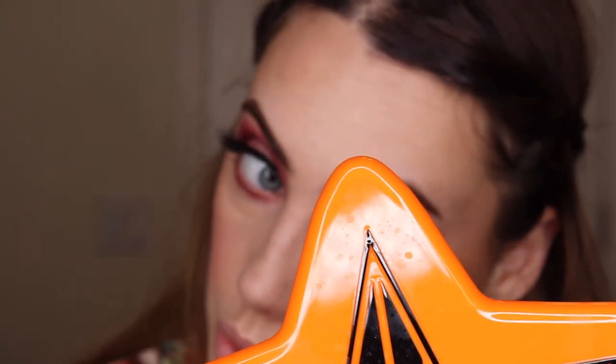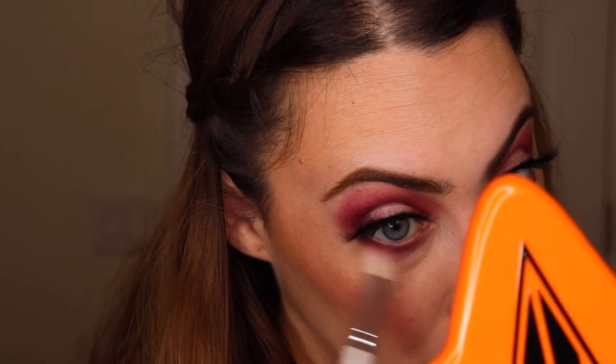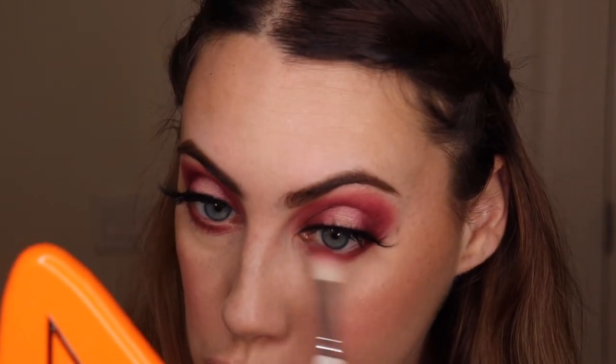If you want to deepen it, you can. I'm gonna run over it one more time. Like so. And now I'm going to take the brush that we did all of the cranberry blending with. This has no additional product on it. And I'm gonna run this right over top of that. Blowing it out, really getting it nice and blown out. I just love an eye like this. It's so sultry.